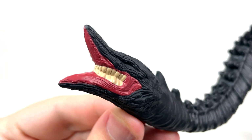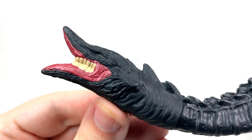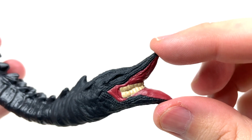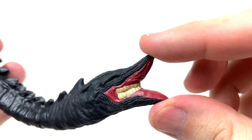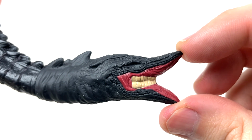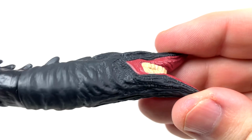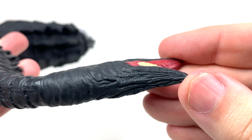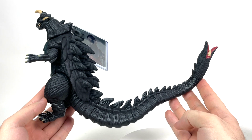And honestly, I wasn't expecting this to be painted when the prospect of a Shin Gomess figure came up from Bandai. But seeing as how they painted Shin Godzilla's tail tip, I guess they kinda had to do it here too. Seriously, the detail work on this tail tip is amazing, and every angle of it is amazing. Look at that. So good.